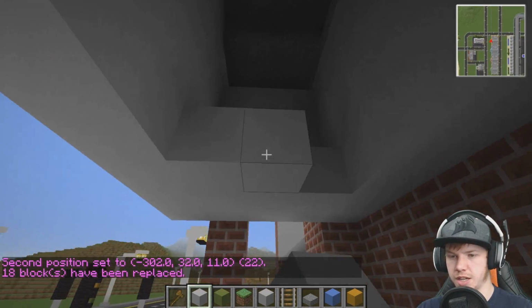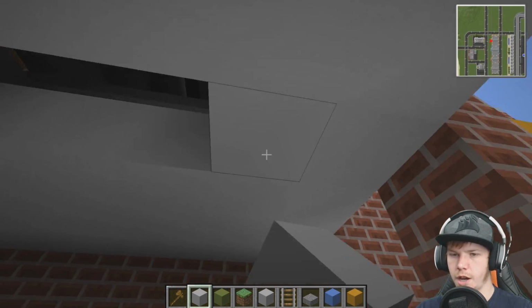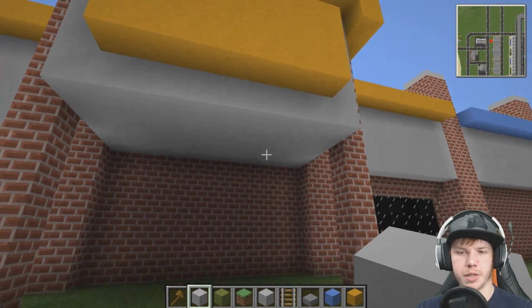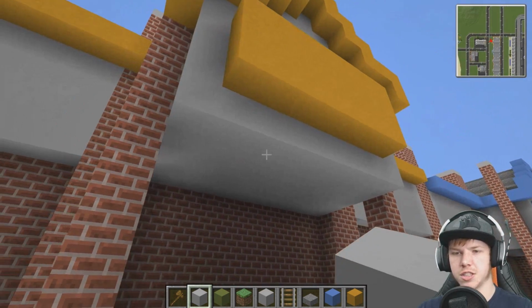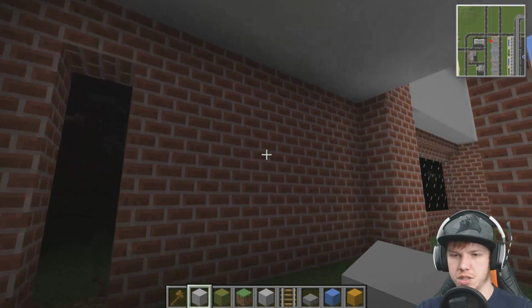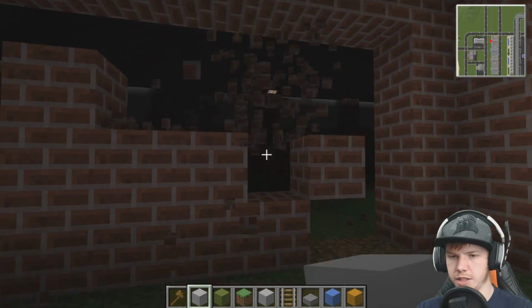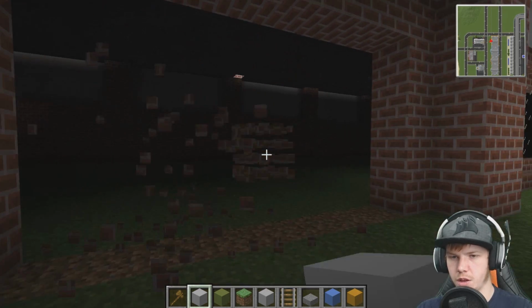I think we want just to cover this up from underneath. I don't think we need any lights in there either. It's going to be closed at night time. So yeah, it looks nice and clean, just shut off like that. I'm going to leave one block to the side. I'm going to take out all of this. As soon as we get one, we can just copy and paste all the other ones.